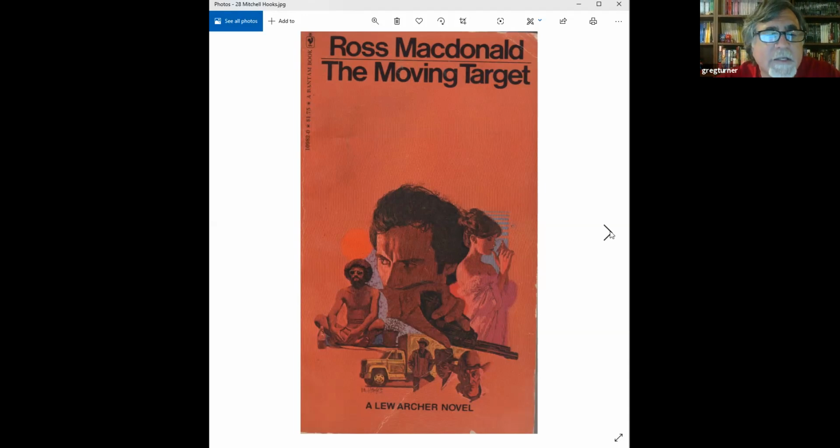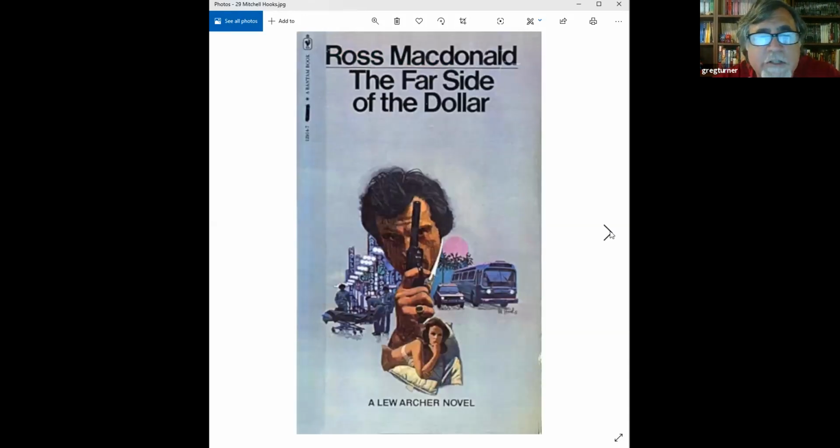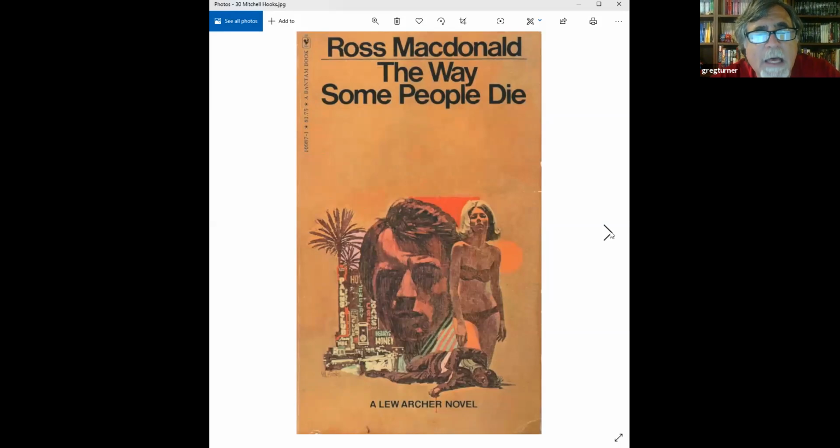Here's the next one. Very similar in style, where he's got a large face of the hero, and things that were going on in the books also taking place around him. So there's the girl in front, some sort of ambulance team on the left of the book, and a police car and bus on the right. That's The Far Side of the Dollar. Here's The Way Some People Die. Again, the hero's large face. You can't quite see the features, but you see a bikini girl, a dead body in front, and it looks like Miami or Palm Springs in the background with the palm trees.